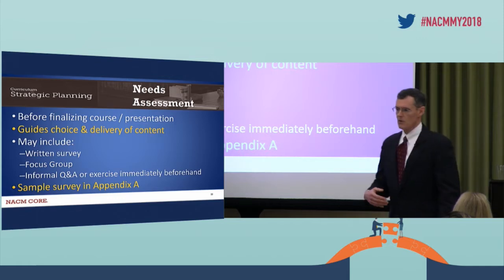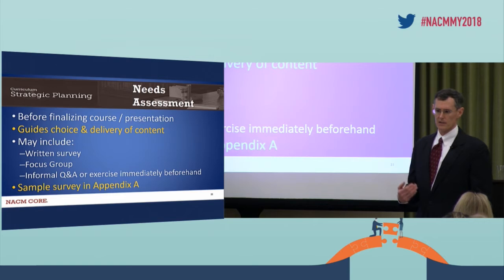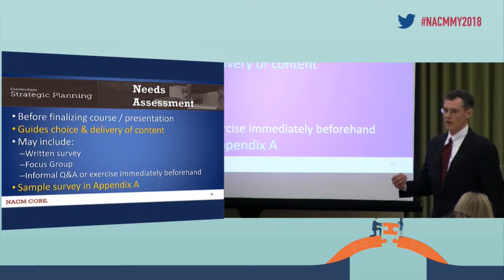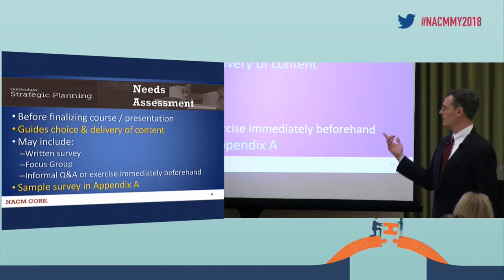Before anybody goes to teach a course, they should learn a little bit about the audience that they're expecting to teach. So that will help in determining the content to use as well as how you're going to deliver it, what you're going to emphasize. So we recommend that you do some kind of needs assessment at some period in the process of developing your curricula. Now, that can be in many different forms.